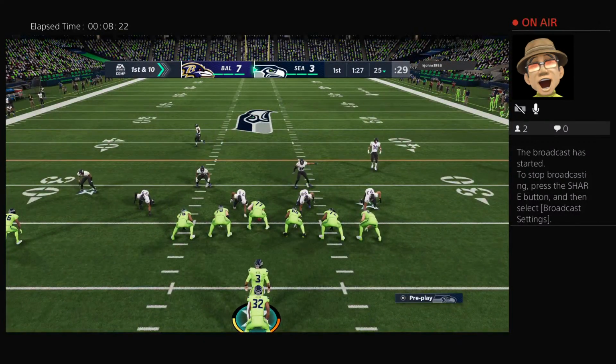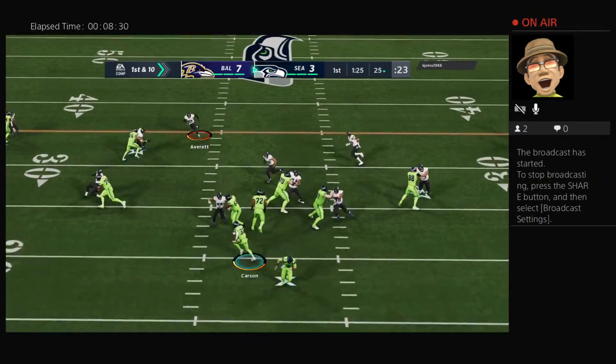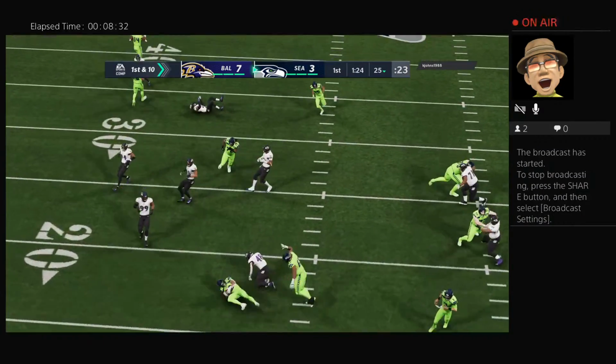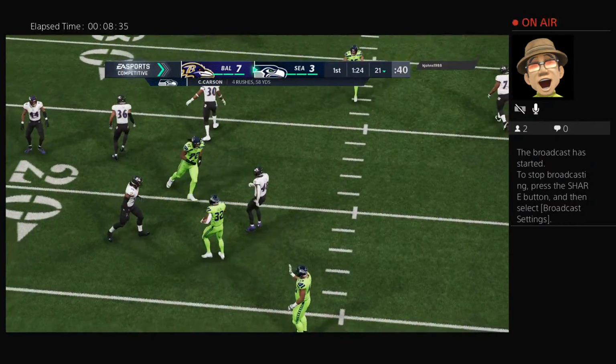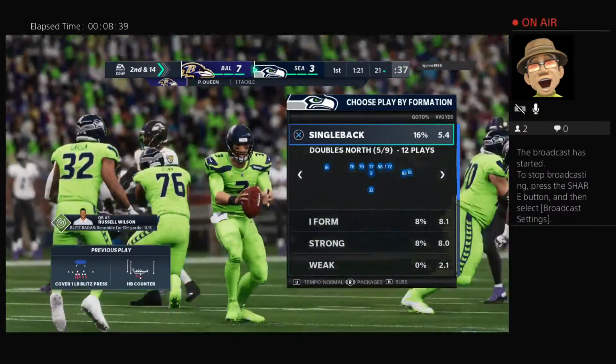Coming to the line here to begin their next drive, the Seahawks offense. And last time able to get 3. It's not what they wanted. They wanted 6, but they got at least something. They mustered something out of the drive. They'll take it. I like the way you've described it. Not ideal, but they'll take it. Anything to put some points on the board.